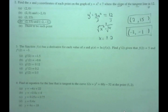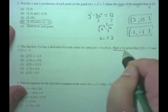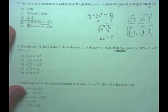Number 3. The function f of x has a derivative at each value of x, and g of x equals x times the natural log of f of x. Find g prime of 2, given that f of 2 equals 5, and f prime of 2 equals negative 3. This was the one that frustrated a lot of students because they didn't remember their web work stuff. You really don't even need a calculator on this one, though I guess we will at the end. For the most part, it's understanding the formulas. What do they want me to do? What am I supposed to do in this problem? I am supposed to find g prime of 2.